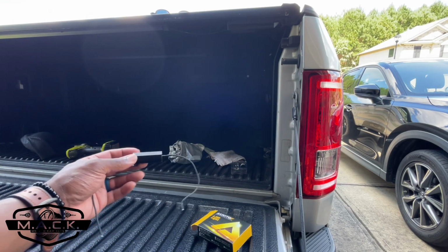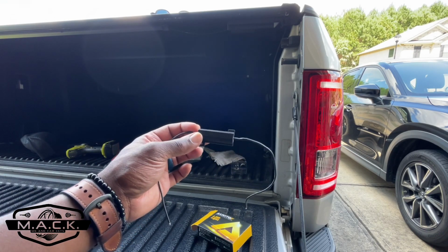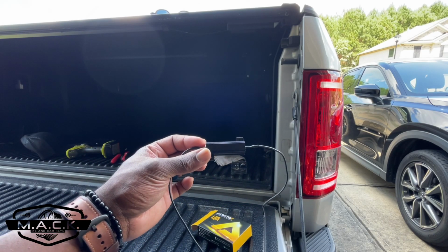Now, it's actually fairly simple. I'm not trying to make it seem like it's difficult, but this is a resistor. What it does is it absorbs the extra energy that our LED bulb does not use. It goes here, and it pretty much regulates it so that it doesn't hyperflash.